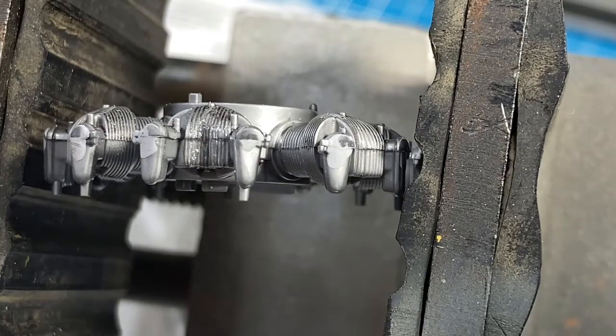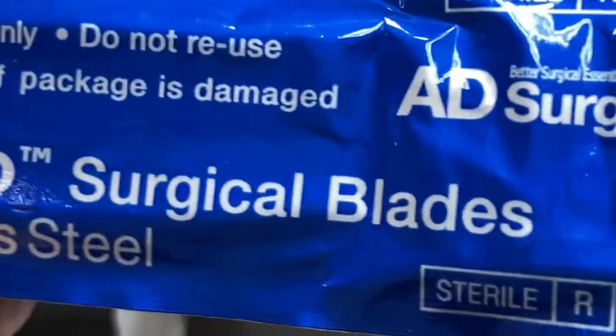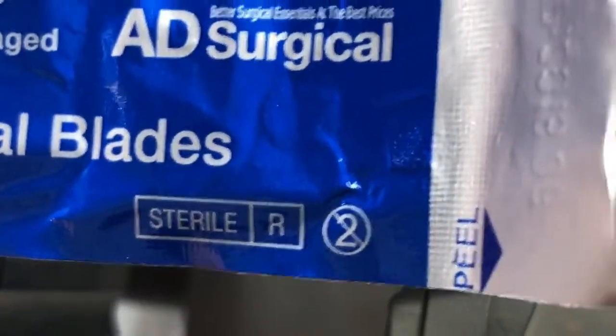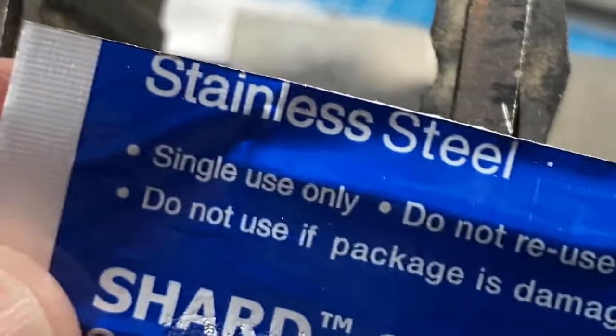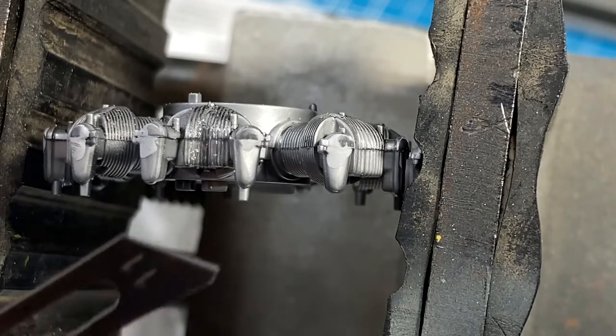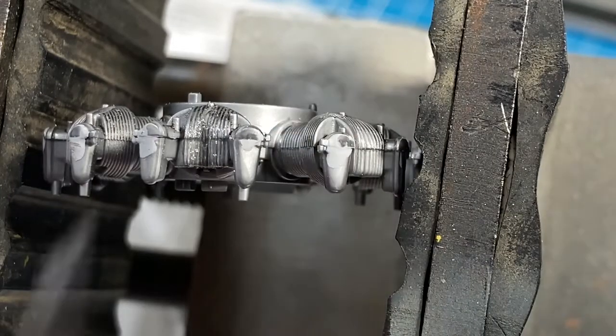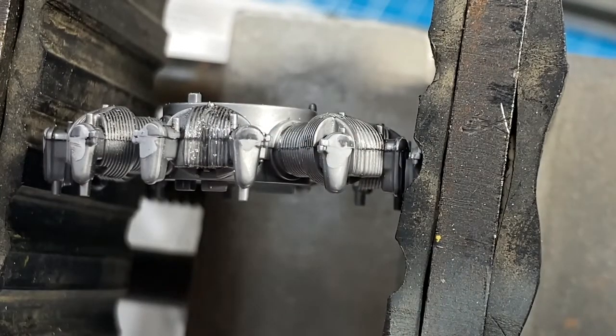I'll show you the wrapper. Here's the kind I use. And the reason I use this kind is because this blade, let me take it out of the handle, you'll see this is made with a number 11 on it, which is your standard X-Acto knife, and it will fit inside the handle of an X-Acto blade. Not perfectly, but well enough to do the job.